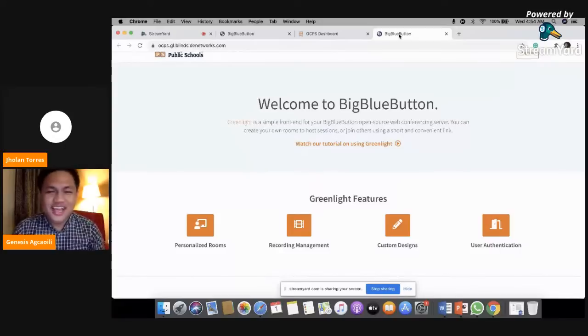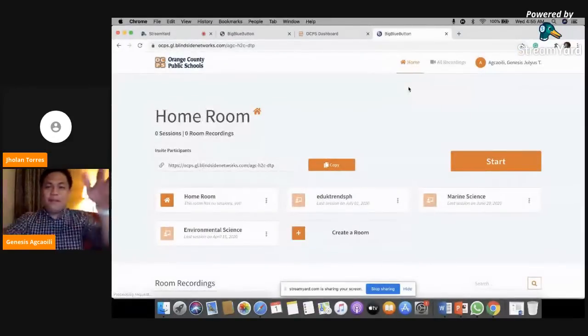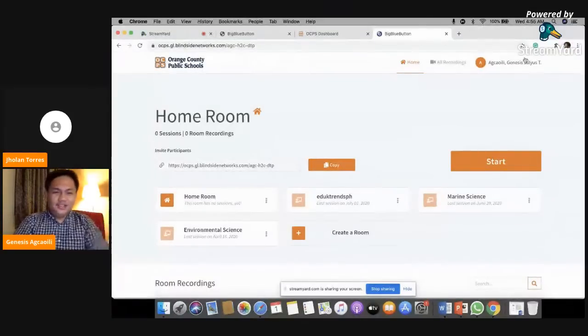Thank you so much. Okay, so kapag nakapag-sign in na po kayo sa Big Blue Button, makikita nyo yung personal rooms. Ito po lahat yan. Isa-sign in ko lang po yung akin para makita nyo po paano siya. So kapag nakapag-sign in kayo, gagawa po kayo ng ibang rooms. So, for example, meron kang home room, ayan yung parang kung meron po kayong, sa amin sa mga teachers yan.